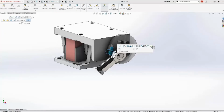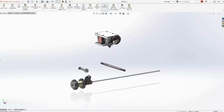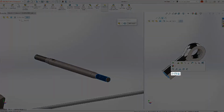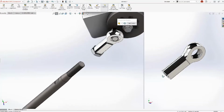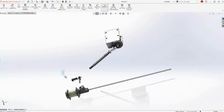He used the slot mate, which constrained the stud to only be able to move within the limits of the slot. And then he used the component preview to mate the other parts. He continued to add mates for the design requirements, adding a coincident mate, then exiting the preview.